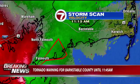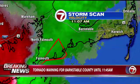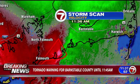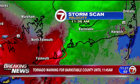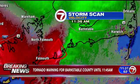Typically, when we have these severe thunderstorms, you're also getting a pretty good outflow, a pretty good push out ahead of it, which would start to work on into the Barnstable area. Are you seeing any gusty winds so far, or is it just more the torrential rains at the moment?